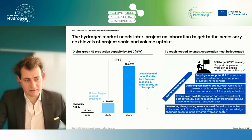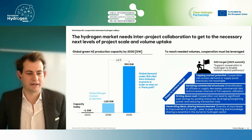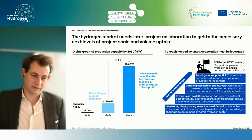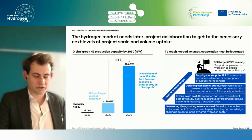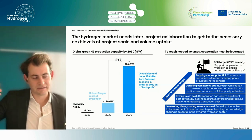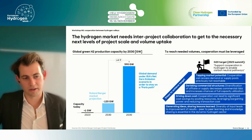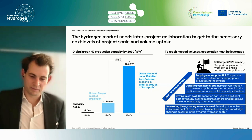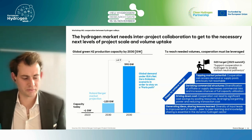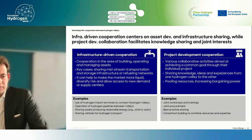Then the second workshop we held and the second focus area we discussed with the developers was on cooperation between hydrogen valleys. And we think the key driver for this was to think ahead a bit what the next level is going to be or has to be after individual project realization. And the motivation for that was really to say, even if all these projects happen, it's still not going to be enough to get us on a true pathway to the net zero emission world under the Paris Agreement, right? So we have to think even bigger, and we have to think in next levels. Even though, again, we understand that all the valleys are very much focused right now on getting off the ground.